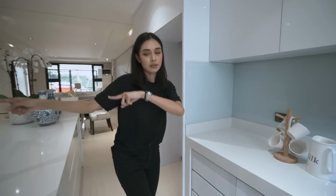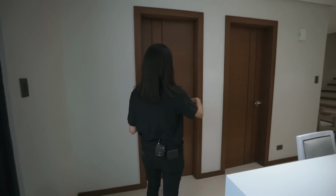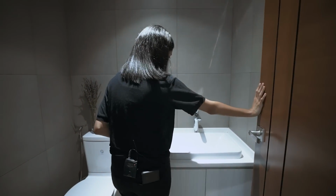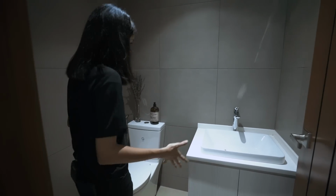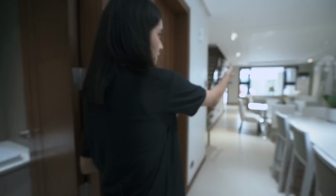Okay, on the other side though, let's go here. On the other side, we have two doors, and this is your guest powder room. So you have a huge sink, floating by the way, so it's empty on the bottom. That way it's easy to maintain. And then you have your water closet. So it's just the perfect size for a powder room that's easily accessible for your guests here on the ground floor.